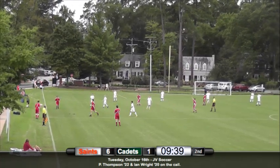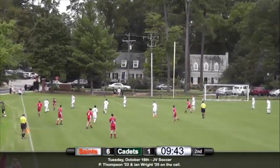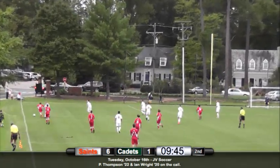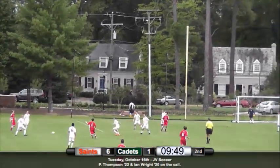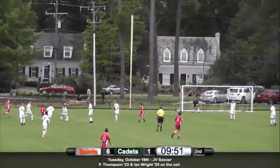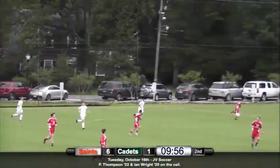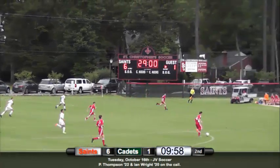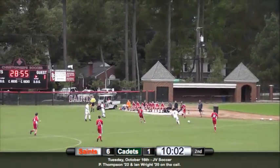Back to you, Ian. So St. Chris throwing. They're going up the left side of the field trying to get another cross into center. Seems to be their main strategy of getting shots on net, and it's been working out for the most part. Yep. Couldn't say it better myself, Ian.